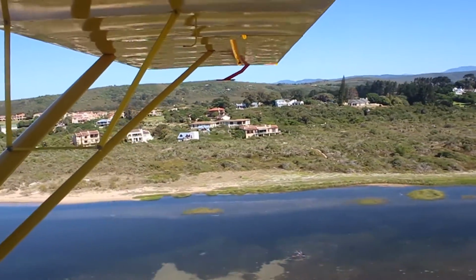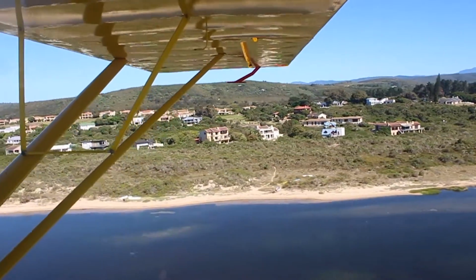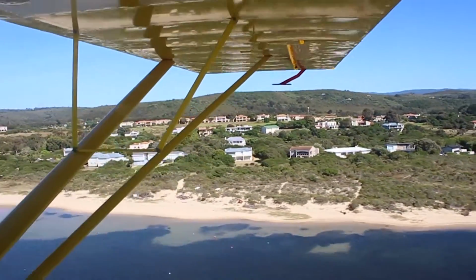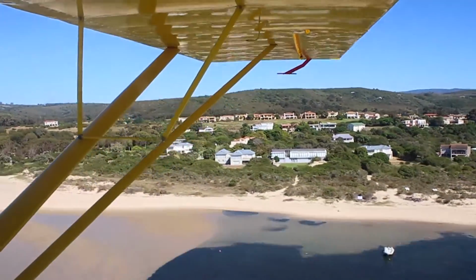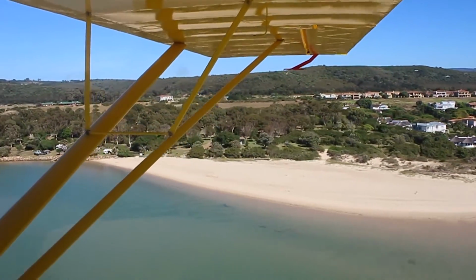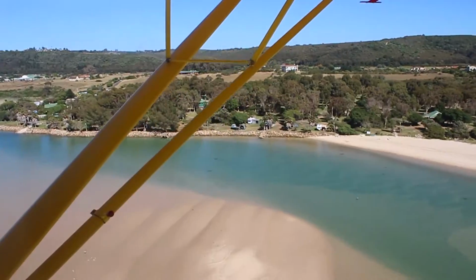And there's Gina's home with a little blue roof, my home next to it, and the neighbours, one of the neighbours who owns the island. Some beautiful homes here in the little private estate. It's like a tiny little nature reserve in itself. Really lovely. And the golf estate behind us.